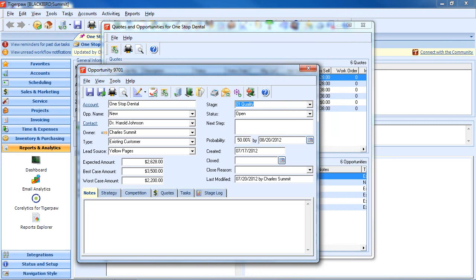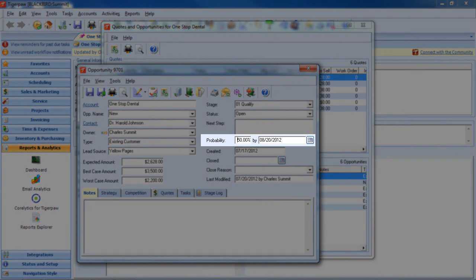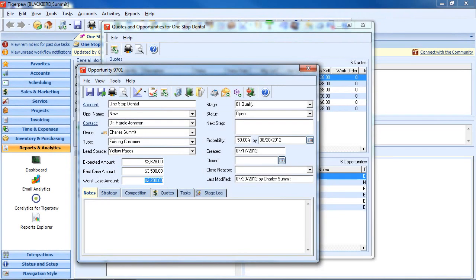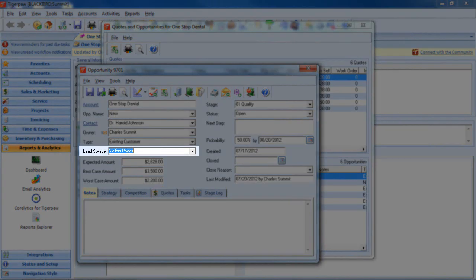Now there are forecasting reports included in Tigerpaw's Reports Explorer. Here we may attach a percentage as a probability we feel this will close by this date. That's straight forecasting. I may also attach an expected dollar amount I feel this opportunity may generate with a best case, worst case scenario. If I populate these fields, I will have an added look in Tigerpaw's sales funnel reports and the sales pipeline reports. Note too, we're tracking the lead source so that I may determine where my marketing is getting me the best return.